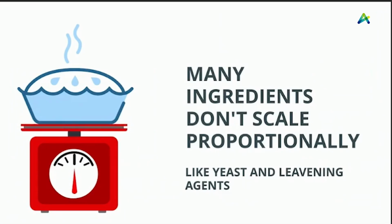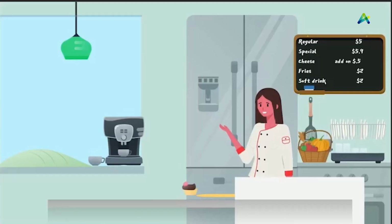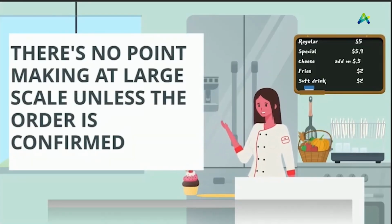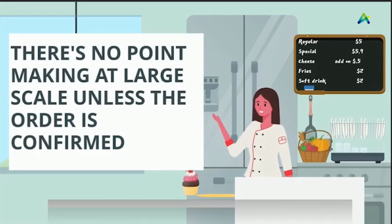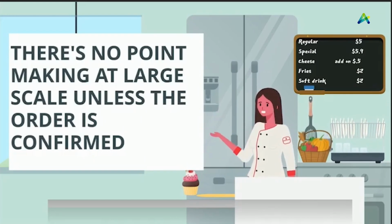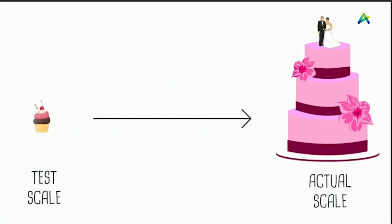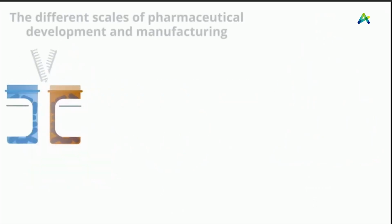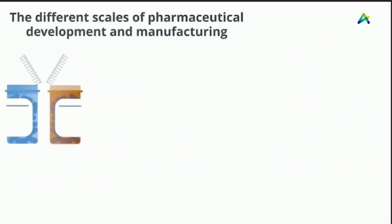The baker is not interested in making a giant wedding cake just so the customers can try it. Imagine all the wasted effort and money if they don't like it. Instead, she decides to make something in between, like a birthday cake, on a pilot scale. These different scales also play out in pharmaceutical development and manufacturing too.